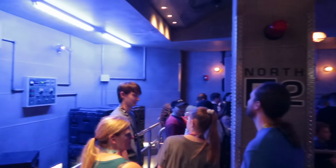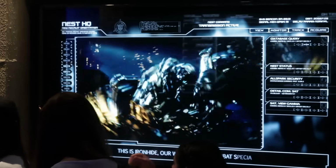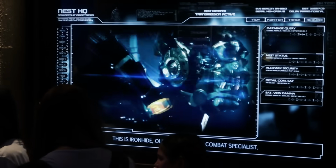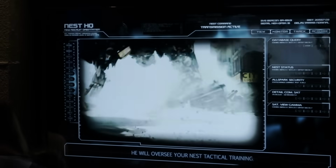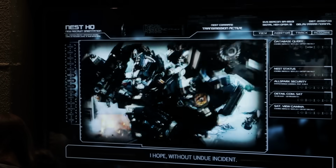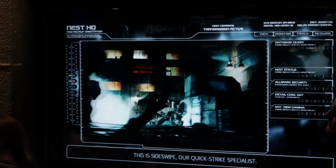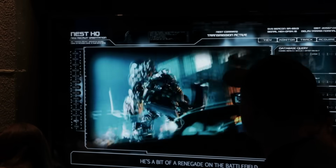I like the lighting in here. And another thing I really like, the screens. Let me tell you about those. The videos that they have on the screens do a really good job of explaining what's happening and why you're going on the mission you're going to go on. So you don't have to know a lot or anything about the movies. The video screens explain everything to you and what you're about to get into.